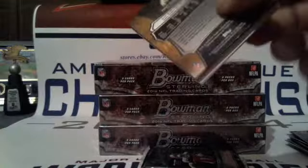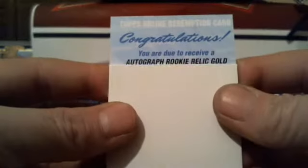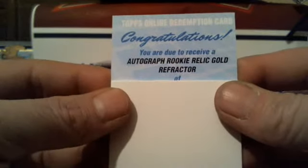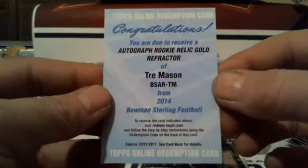We've got a redemption in here. Redemption, here we go. Autograph, rookie relic, gold refractor of Trey Mason for the Rams. Autograph, gold, rookie relic. Trey Mason for the Rams.